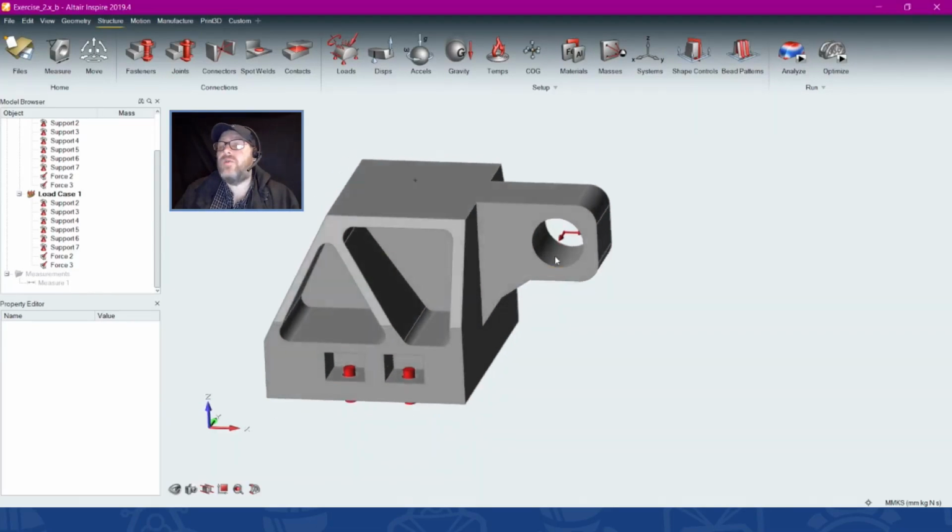Okay, so I've got my two forces on here, but the remaining problem that I have now is both of those forces are going to act together. And I don't want that. There's no way that the door can be open and closed at the same time. Those forces will always act independently. But I do want to see how each of them alters the behavior of my part when each of them is applied. And more importantly, when I get to my optimization, I need to make sure that my optimized shape takes both of those scenarios into account.